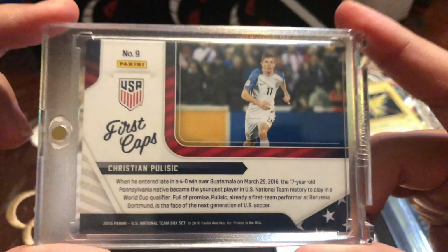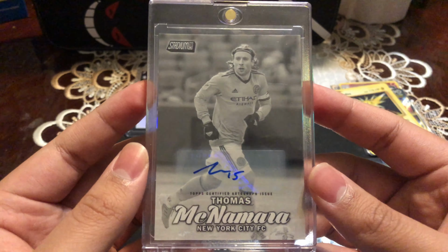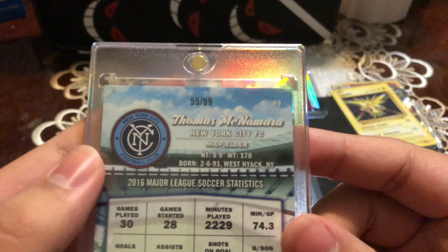Next up, we have who is now a Revs player who we just re-signed, Thomas McNamara. I had pulled his New York City card out of the Topps Stadium Club 2017. We got his autograph card. This one I believe is 55 of 99. Thomas McNamara. I got this box for like $8. It was 3 blaster boxes for around $18 each.